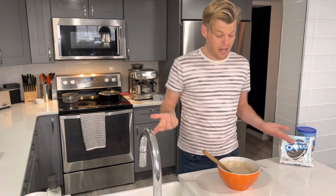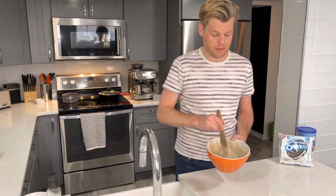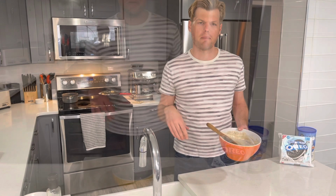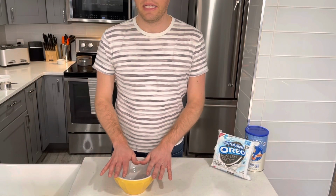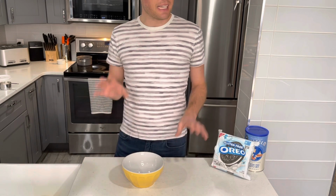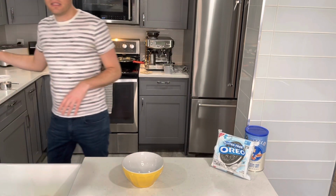So the mix is looking good. It looks really good. It already looks kind of chocolatey, and I'm guessing that the longer it sits here, it's just gonna get even more chocolatey when it absorbs some of the cookie. So we'll play it by ear after I make the whipped topping. Disclosure, I did not plan on making this frosting, and I don't have any of the exact ingredients that the recipe calls for, but we're gonna wing it and see what we can do here.